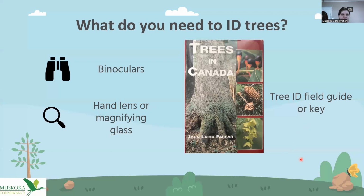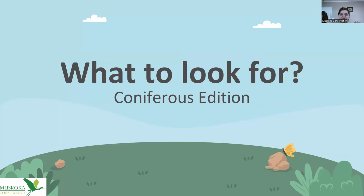The last thing I recommend is to have a field guide. So the one pictured here is Trees in Canada. This is the book that I used in school to help learn tree ID. Or you can use a key and a guide like the one I provided you guys. So, like I mentioned, we'll go through that towards the end of the presentation, how to use that as well. So really not too much involved, but there are some handy tools that can make it a bit easier for you guys.